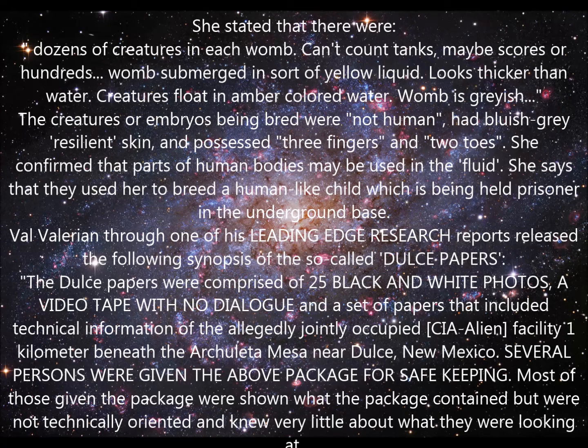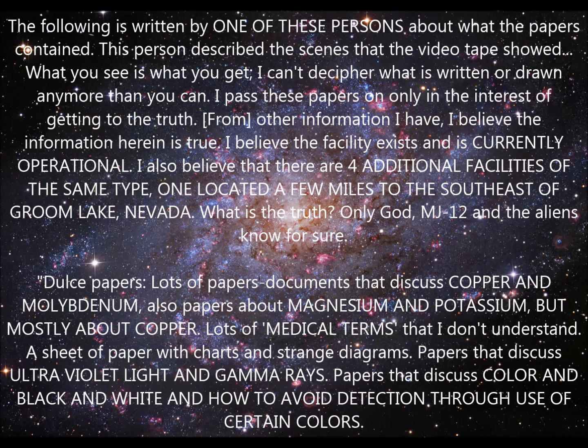Most of those given the package were shown what the package contained but were not technically oriented and knew very little about what they were looking at. The following is written by one of these persons about what the papers contained. This person described the scenes that the videotape showed. What you see is what you get. I can't decipher what is written or drawn any more than you can.